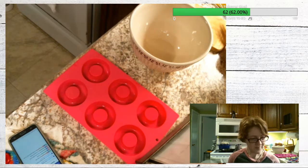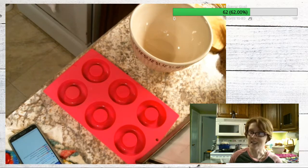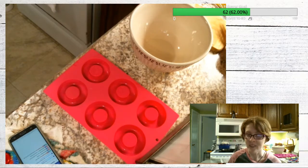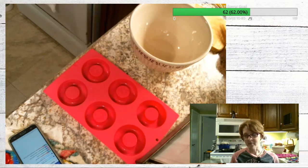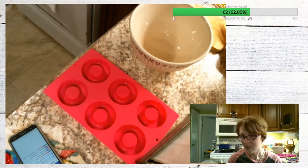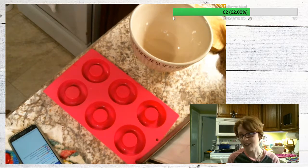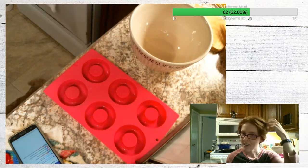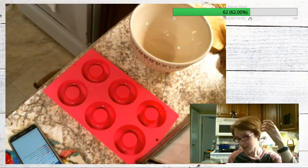So one of the things that I have always aspired to do is make superfoods baked goods. It's like a new trendy thing with food bloggers and cafe owners and stuff. So basically it's like making baked goods but using ingredients that make it less horrible for you.